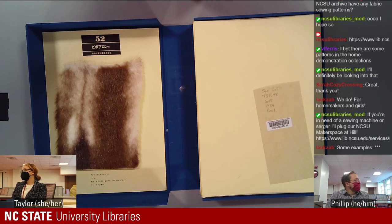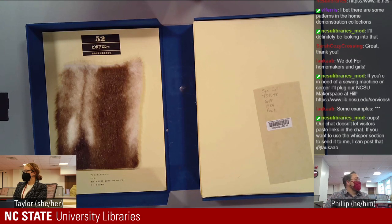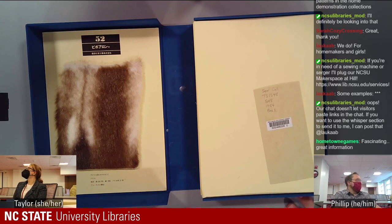I know we have a sewing machine. We also have, in the makerspace, isn't there some sort of e-textile? I think it's like a Cricut. Like digital embroidery? Oh, that's a Cricut. I think the Cricut machine is like that, but you're exactly right. It will embroider what you put into it. So definitely check out the makerspace. There's a lot of great connections there.